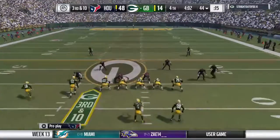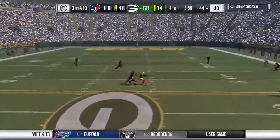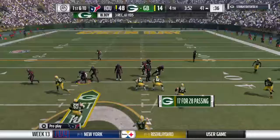So a 3rd and 10, and defensively, a dime look, 6 DBs. Back to throw here. And this time he's got the hook up. It's complete. And they get 14 yards there and a first down.